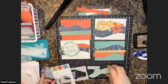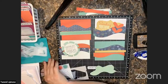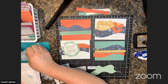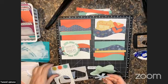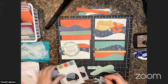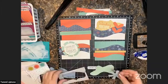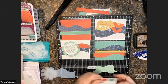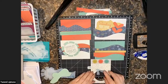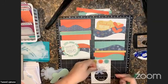So I need to think about what would be just a cute little sentiment. And I think, Heather, I can do that same little trick again, but I think this time I'm gonna do it with this Explore, because I think these little centers would be fun to just kind of pop out and put on this Explore. And I don't have a lot of paper left. So let's make a little embellishment with this. This Explore came out of the card sampler set as well.